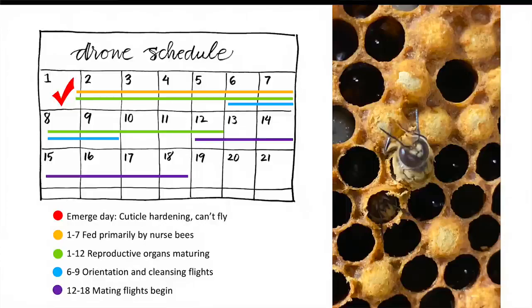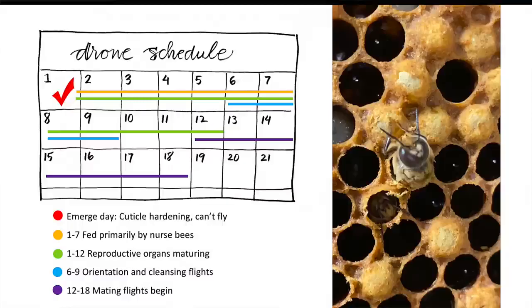The protein, what they do is the workers will bump them and then feed them the regurgitated contents of their stomach, the nurse bees, which has a lot of pollen in it, and they need that protein in order to become sexually mature. So for the first 12 days, their reproductive organs are maturing. They come into the world with everything they need. The sperm is in their testes, but it has to migrate to the seminal vesicles, and it has to mature, and they need that protein for that to happen.